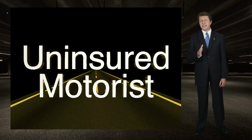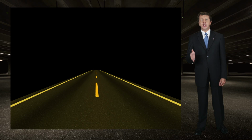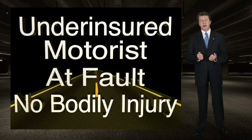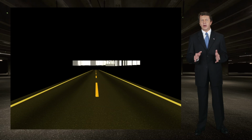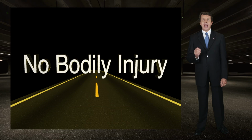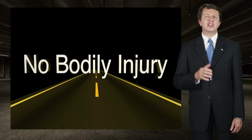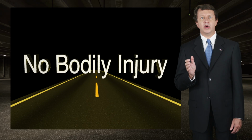It will pay for your damages if you get in a crash with an at-fault driver who does not have any bodily injury insurance, which is called an uninsured motorist. Or it will pay when the at-fault driver does not have enough bodily injury insurance, which is called an underinsured motorist. And just so you know, in Florida, motorists are not required to carry bodily injury insurance. About half the cars on the road don't carry it. That's why UM insurance is so important.